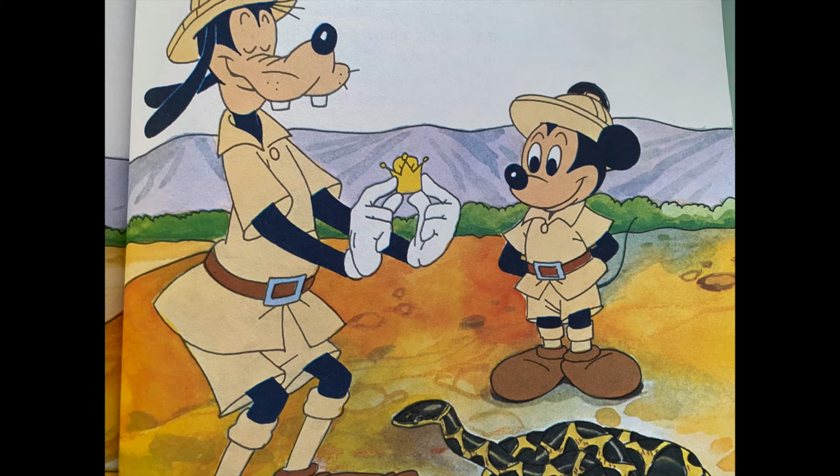This king snake helps keep poisonous rattlesnakes and rats and mice away from houses. "Well, he's called a king snake," said Goofy, "so don't you think he ought to have a crown?" "Why not?" replied Mickey, chuckling. "He is my favorite snake."